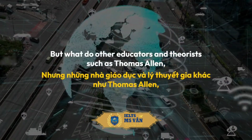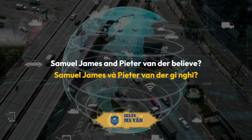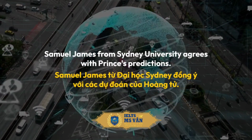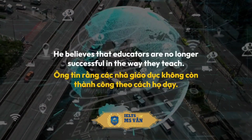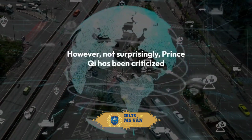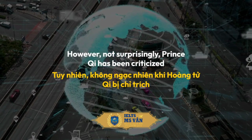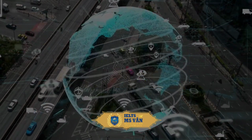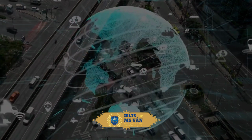But what do other educators and theorists such as Thomas Allen, Samuel James, and Peter Vander believe? Samuel James, from Sydney University, agrees with Prensky's predictions. He believes that educators are no longer successful in the way they teach. However, not surprisingly, Prensky has been criticized by more traditional theorists like Peter Vander and Thomas Allen. They disagree with many of Prensky's assertions.